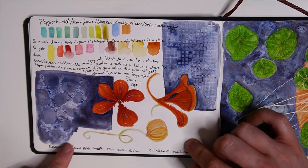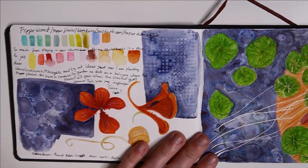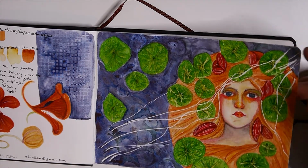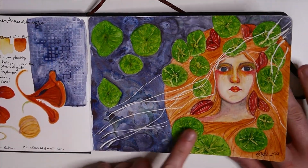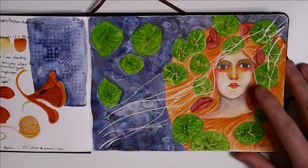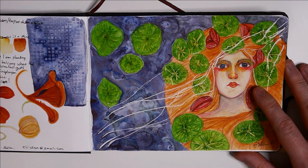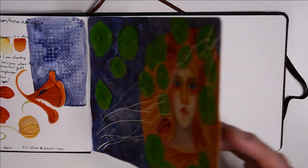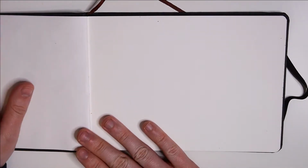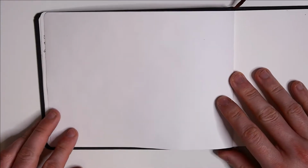So this here is the next artist. I believe this is Iwan's entry, apologies if I pronounced that wrong, and she's done some really beautiful artwork here, lovely portrait work and some colour mixing and experimenting on the other page. So these are my pages, and this is my space to add my own artwork, which I will be doing.